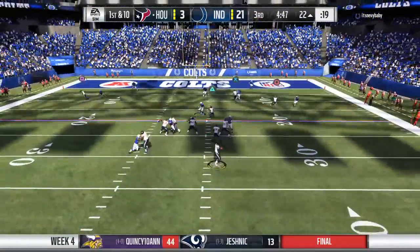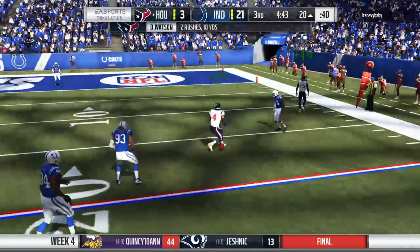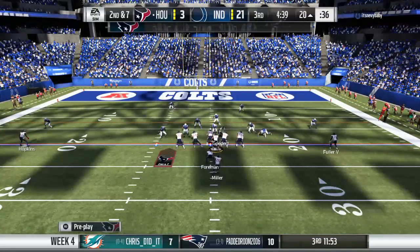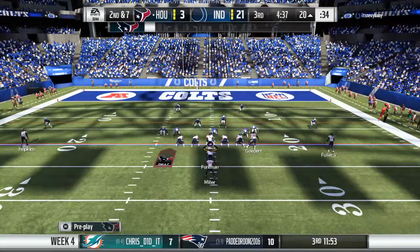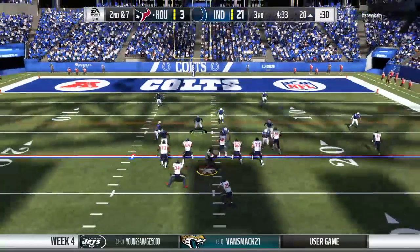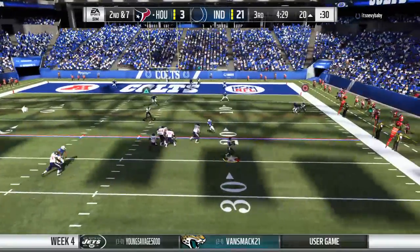On 1st and 10, Watson eluding the pressure right, and he's able to get it to the edge of the red zone at the 20-yard line. He'll get 3 yards on the scramble there. It's 2nd down. How about a tip of the cap to the defense? They're working against a very mobile quarterback, but all day long they've kept him under wraps. And on that play, they held him to a short gain.